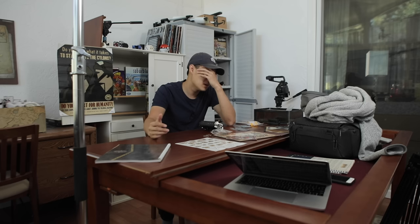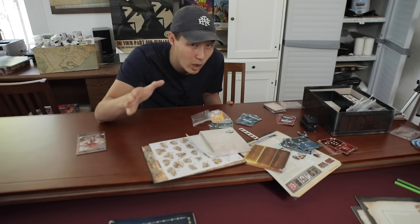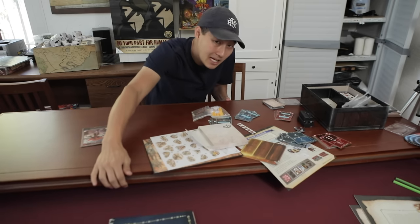Oh, hey, you're back, and you're still buying games, and you want a gaming table. You still want a gaming table? Oh gosh, oh my. Okay, so for some reason, you still really want to buy a gaming table.